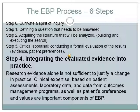Clinical expertise based on patient assessments, laboratory data, and data from outcomes management programs, as well as patients' preferences and values, are important components of EBP. There is no magic formula for how to weigh each of these elements. Implementation of EBP is highly influenced by institutional and clinical variables.